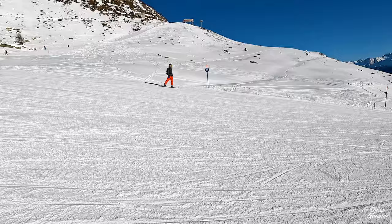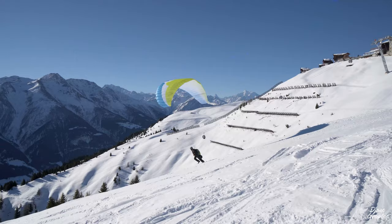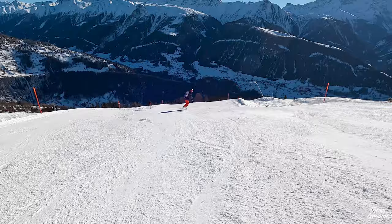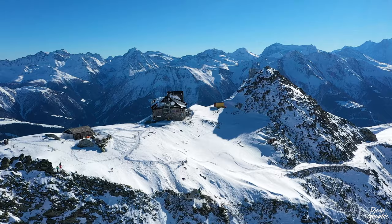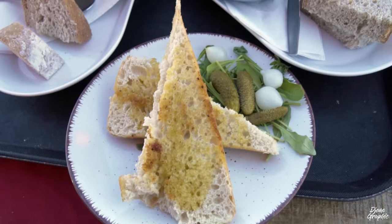Nice is also the track that takes you from Fiescheralp to Heimat. You'll be seeing many paragliders and there will be a lot of steep bits for carving, as well as this small village that is very charming. All in all, at Fiescheralp you have a couple of slopes that you can try. You have the Eggishorn that offers the best panorama of the entire resort. And very important, you have a lot of dining options in here where you can get tasty dishes.